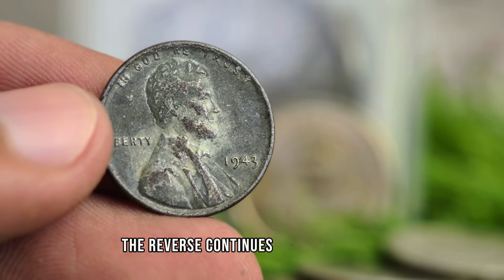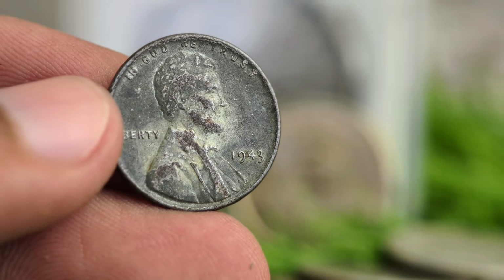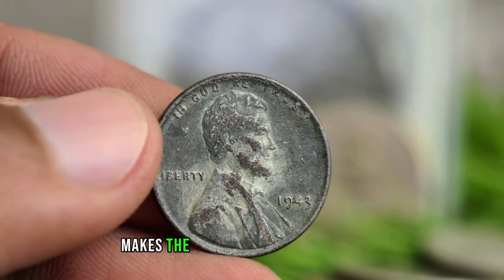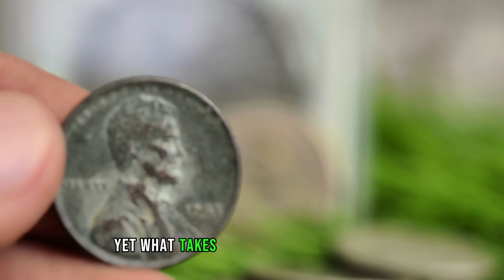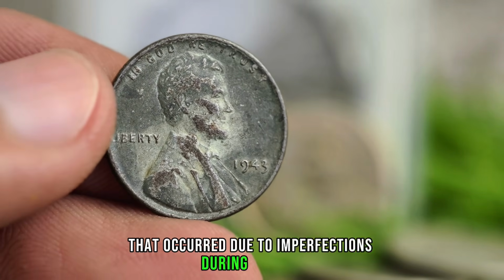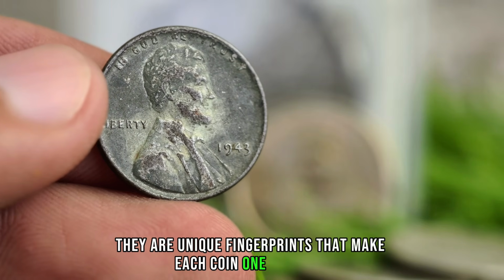The reverse continues with Brenner's wheat ears design, framing the denomination 1 cent and United States of America, with the motto E Pluribus Unum above. This simple yet iconic design, paired with the unusual steel composition, makes the 1943 coins a standout in U.S. numismatic history. Yet what takes this particular example to another level is the error, the discoloration and toning that occurred due to imperfections during minting or chemical reactions afterward. These anomalies are not simply defects, they are unique fingerprints that make each coin one of a kind.